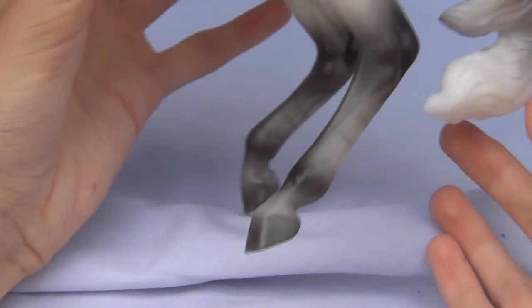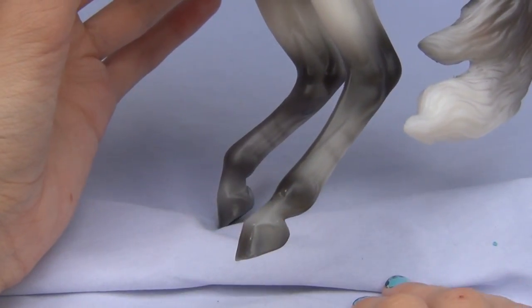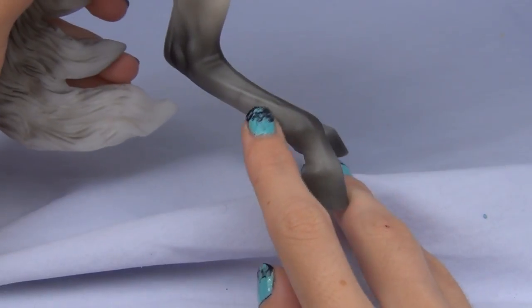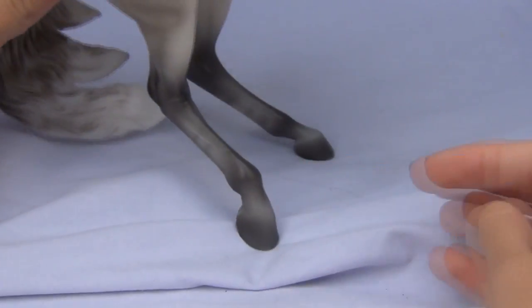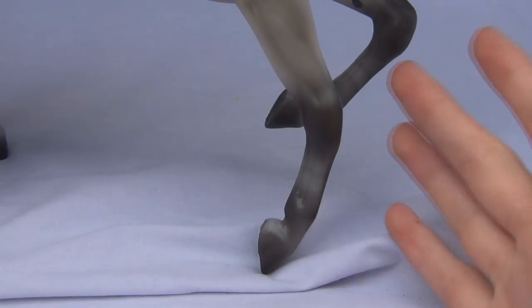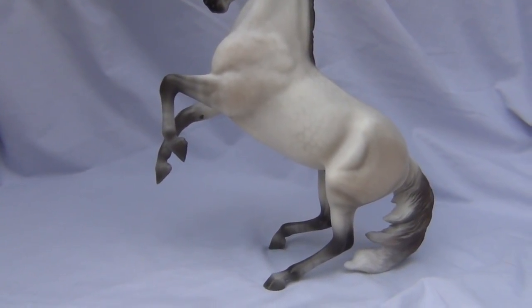You can also see that there is a little bit of dun striping on his legs, which I'm not sure why they did that there. I don't know if the real horse has that or not, but it's not too bad because it doesn't really stand out. It kind of just blends in again with the rest of the legs. So that is really the one thing about this model that I don't like, is just the fact that the hooves seemed kind of poorly done to me. I would have liked to see them a darker shade of gray, or just more defined with like a straight line instead of it just being so softly shaded like the rest of the legs.